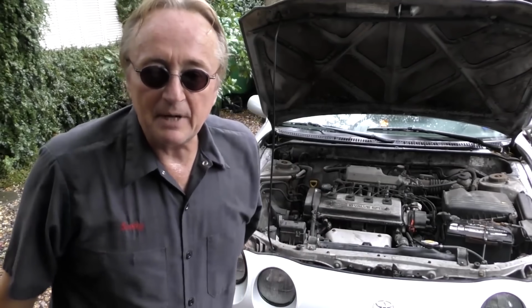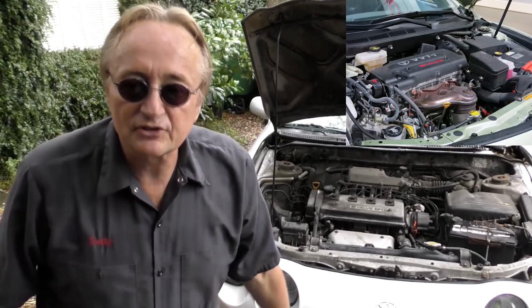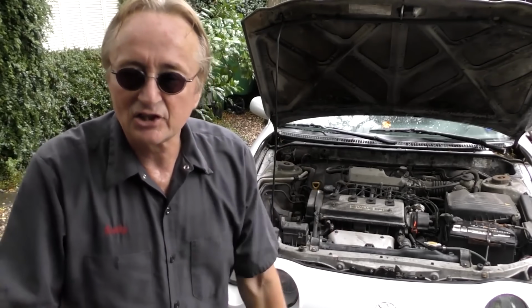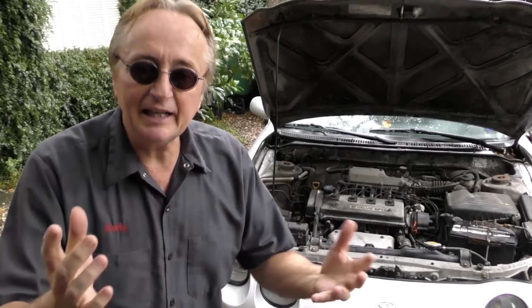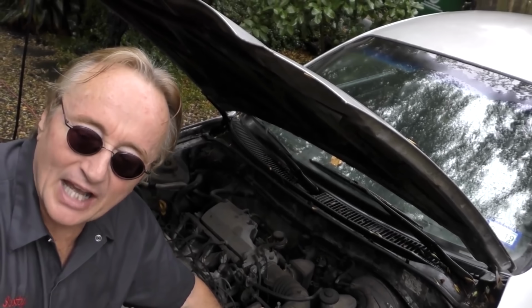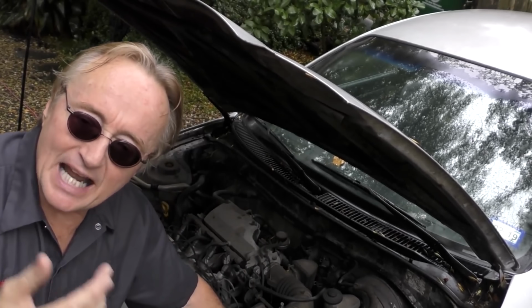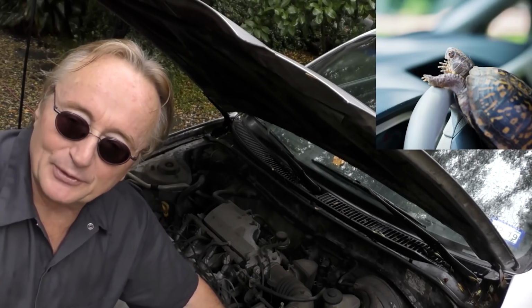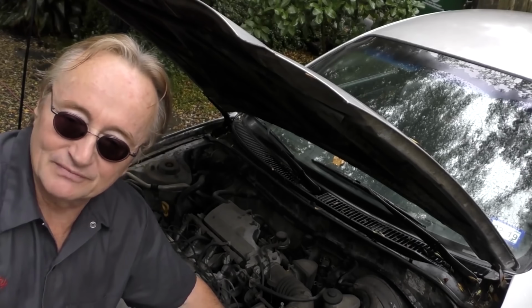Now, the second problem I'm going to talk about here is Toyota engines and excessive oil consumption. Now, as they age, all cars are going to burn some oil. Even my old '94 Celica, hey, it burns a little bit of oil, but it's got 240,000 miles on it. It burns about half a quart every 3,000 miles, but I never add it because I don't even drive 3,000 miles in a year anymore, so I just change the oil once a year and leave it at that.